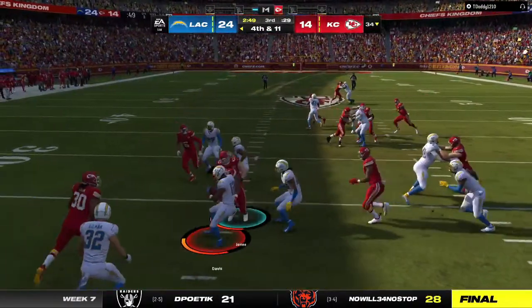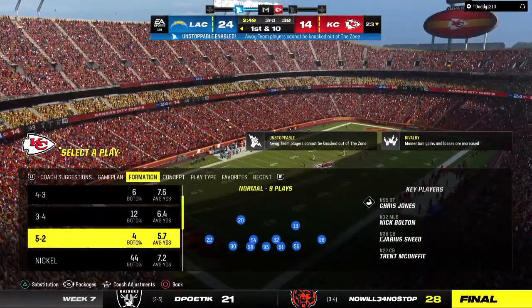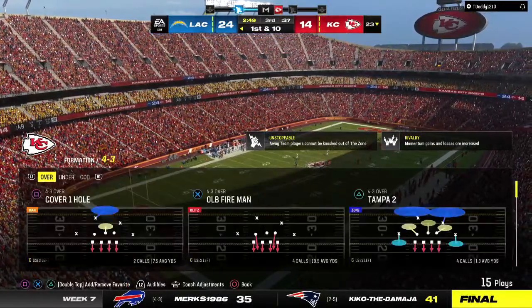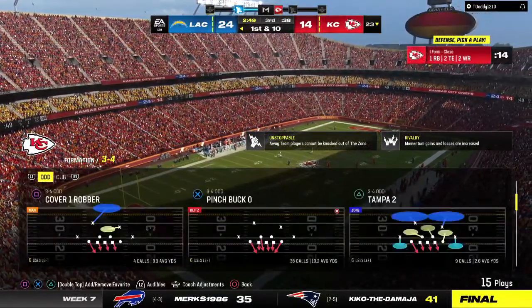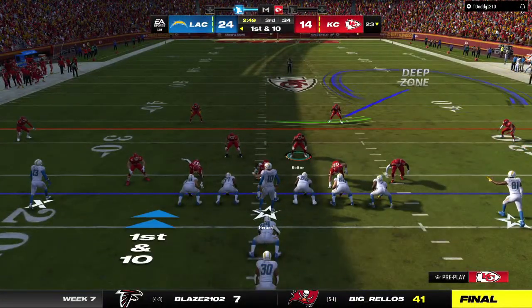Returnable here for Davis. It's a net of 40 there. Punt of 48 and a return of 8. And it will be 1st and 10 as they take over at their own 23-yard line. The Charger drive about to get going.